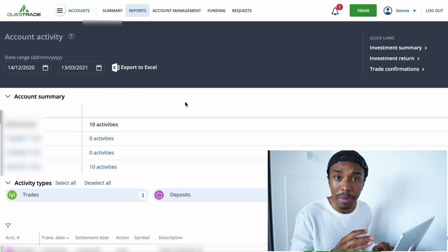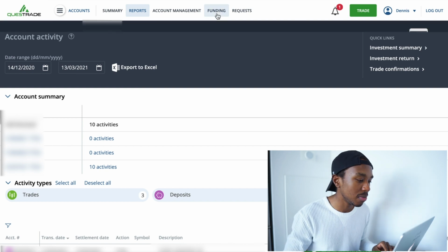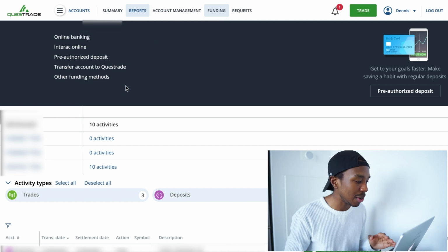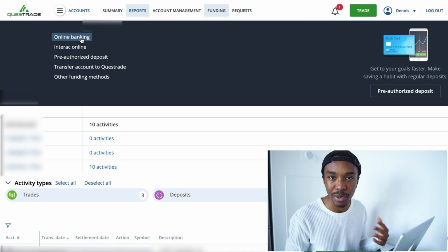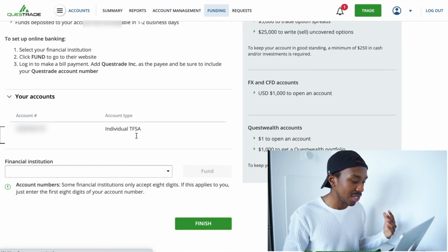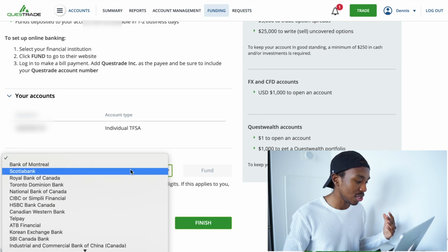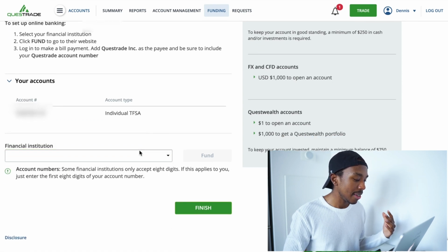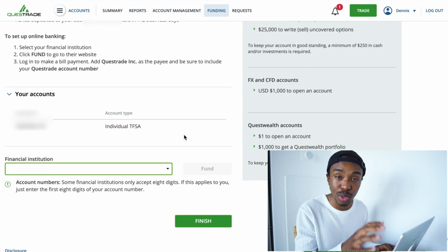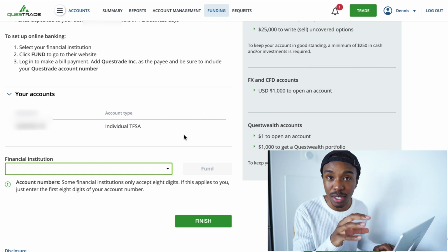So no dividends yet, so I can't actually show you guys that right now, but this is where you would go. If I scroll up to see how you actually fund the account, I can go up here to funding, and it shows me exactly what the options are. I can go online banking, and if we click that, let's see what it brings up. What you can do here is select your financial institution and click on funding. It'll bring you up to a different website for your actual financial institution, and you can fund directly through that site.